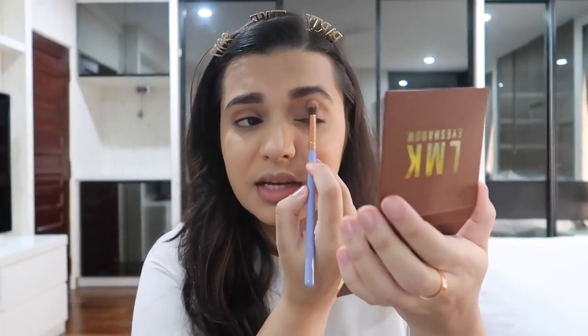Obviously, LMK isn't a drugstore makeup. I don't really know, I guess High Street? To me, I think it's pretty affordable. I don't know about you guys, correct me if I'm wrong, but I do think it is.